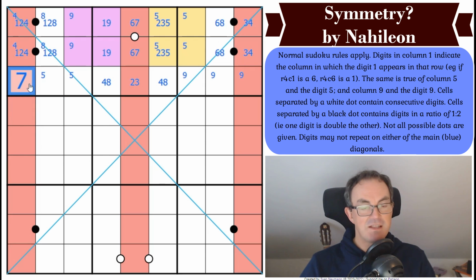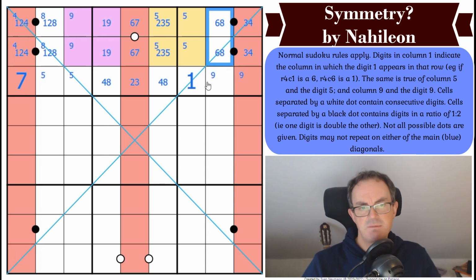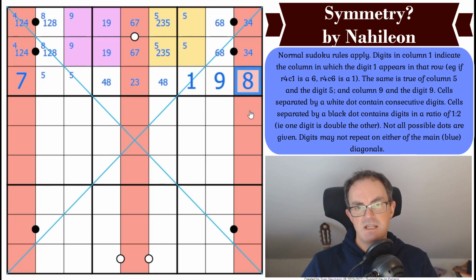The 7 is indexing the 1 in this row as being in the 7th column, which is here. So now there's a 9 in one of those two cells, which can't go here. Sorry, it can't go there, because that would be an 8, and there's already an 8 used in the box. Yes, I think this is right. We've got to put a 9 in one of those. Now, if I did put the 9 there, that's in the 8th column, so I'd have to put the 8 there to index it, and then I'd have 2 8s in the box. So the 9 goes here and indexes itself.